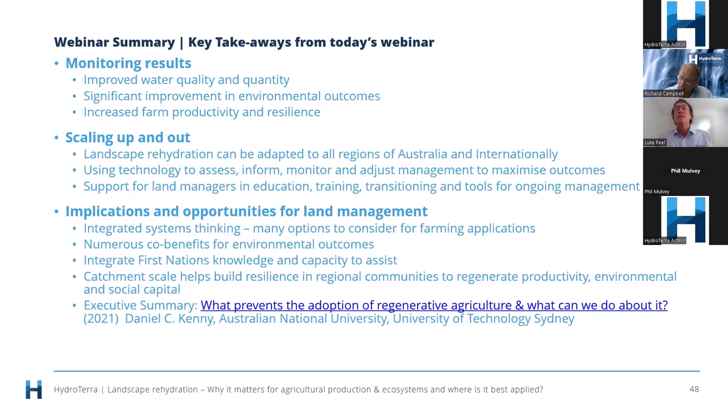And how do we scale up and out? Well, landscape rehydration, as we can see, and we are aiming to do this with demonstration sites across Australia and many bioregions, so that it can be adapted to all regions of Australia and internationally, as those other examples are testament. Using technology to assess, inform, monitor, and adjust management to maximise these outcomes. And the support for land managers in education, training, and transitioning, and the use of tools for ongoing management.